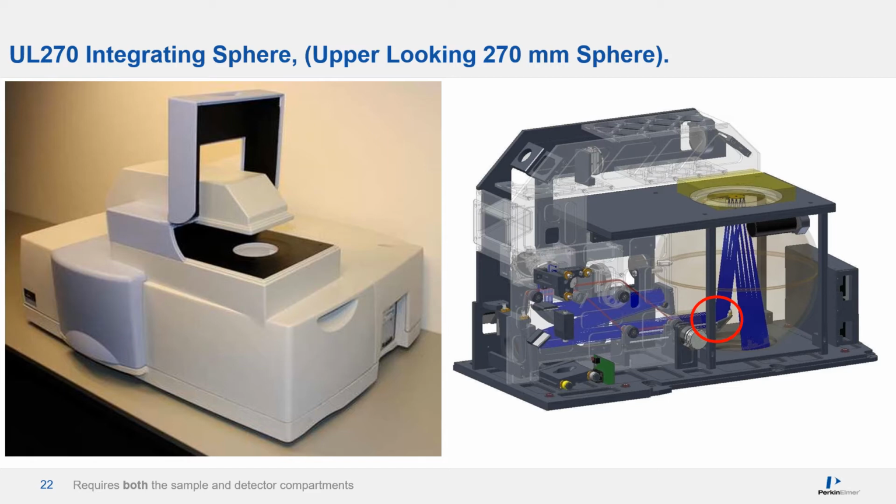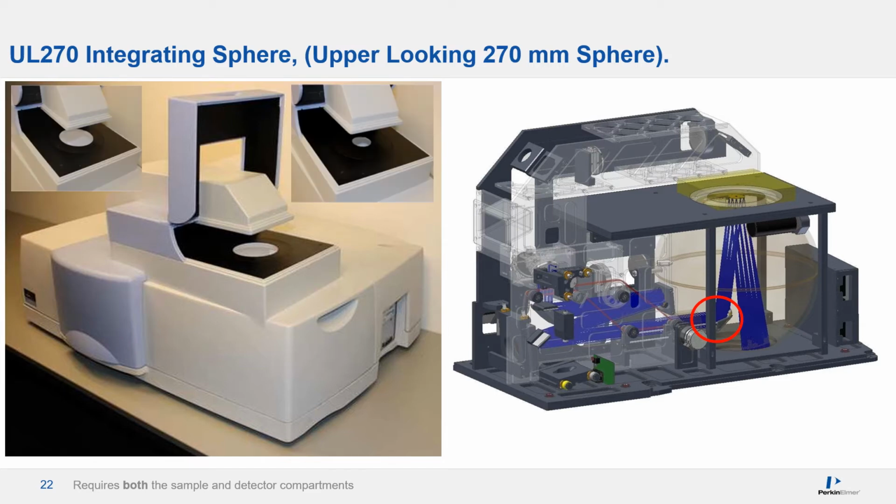The beam that interrogates the sample is simply diverted either way by virtue of a small mirror that switches back and forth, and this is highlighted in red on the right side. The entrance port can be swapped out if the complexity of the sample dictates that a larger entrance is required to generate a more accurate output due to enhanced scatter from the sample.